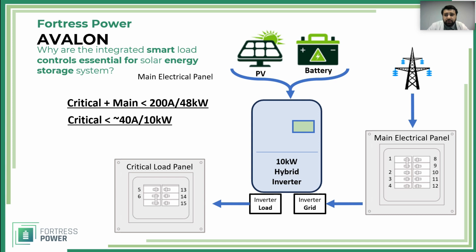So in such a case, when there's a grid outage, your main electrical panel does not receive any power from the grid. Your inverter makes sure to isolate itself and the energy storage system from the grid, but it continues powering the critical load panel. So whatever circuits you have in the critical load panel, those are available. Loads connected to those circuits you can go ahead and use.